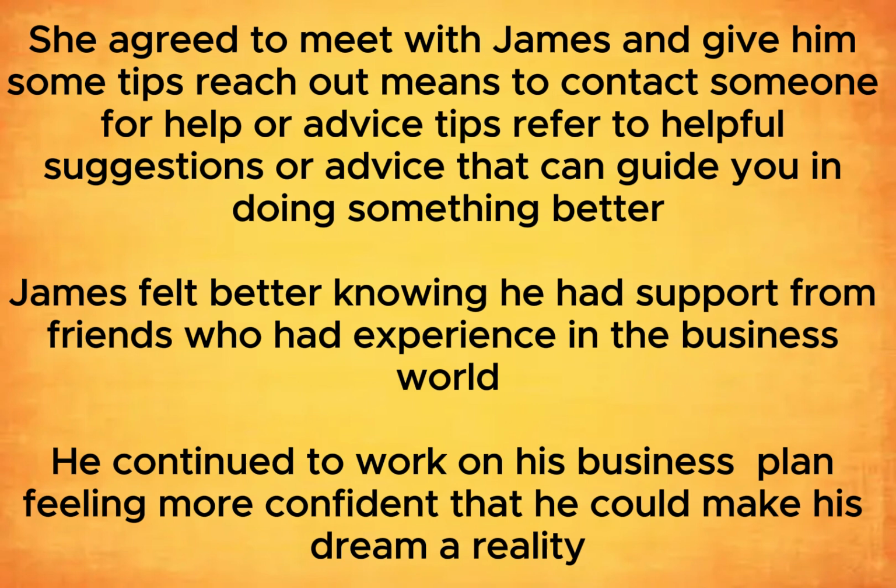Reach out means to contact someone for help or advice. Tips refer to helpful suggestions or advice that can guide you in doing something better.